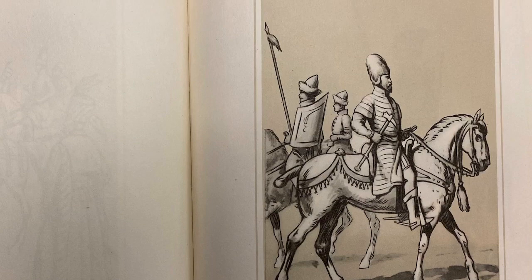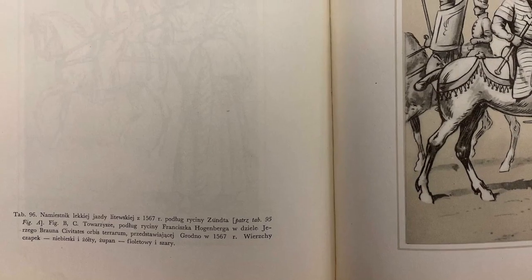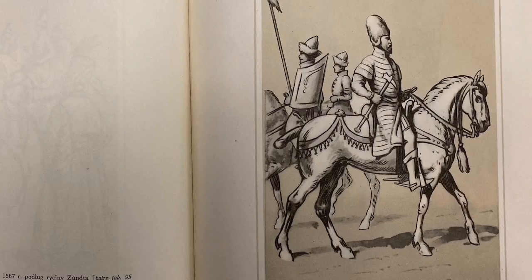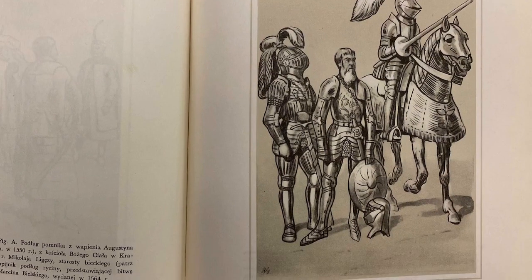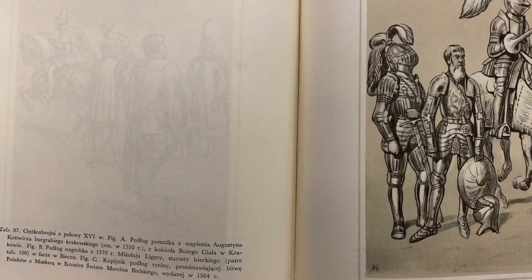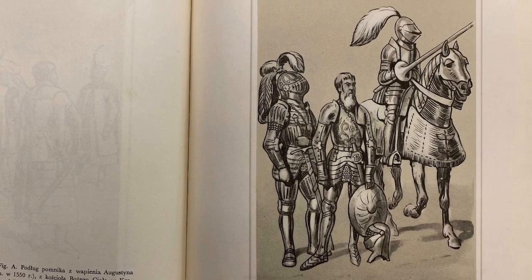Another group of mounted troops. This is 1567. And of course, I guess this is supposed to be around the 1550s, 1560s, maybe. But kind of the 16th century gendarme.